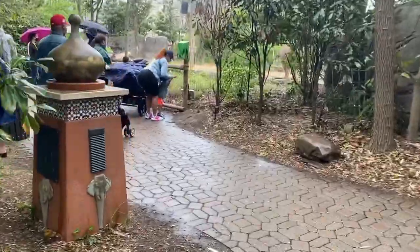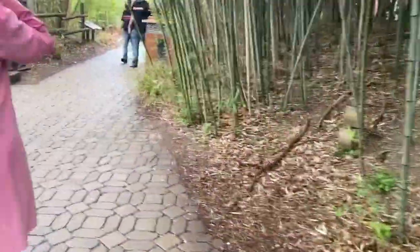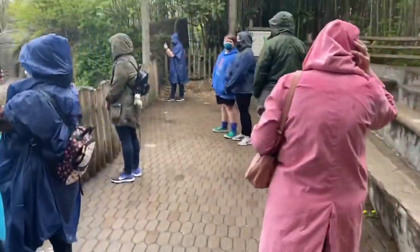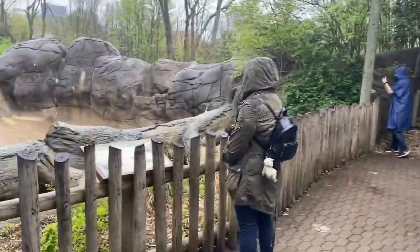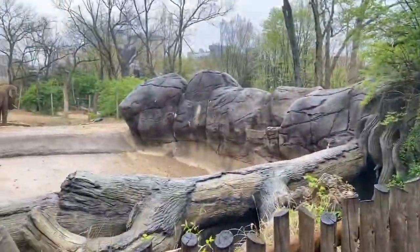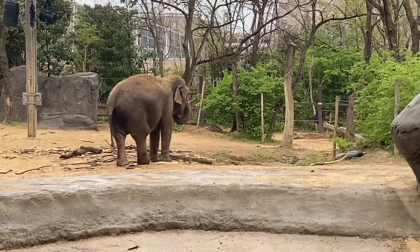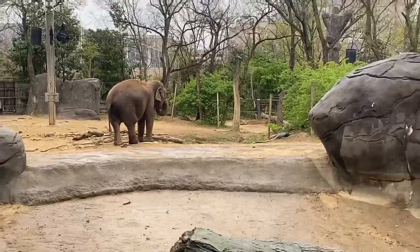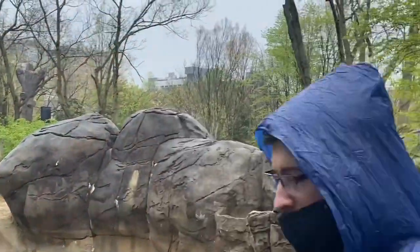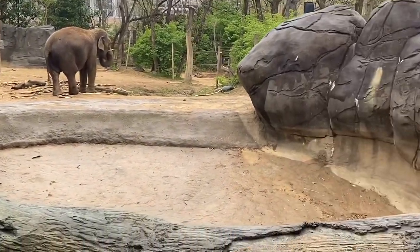Oh, elephants over here. Okay. Want to move? It also helps that its ears are slightly shaped like an ear.